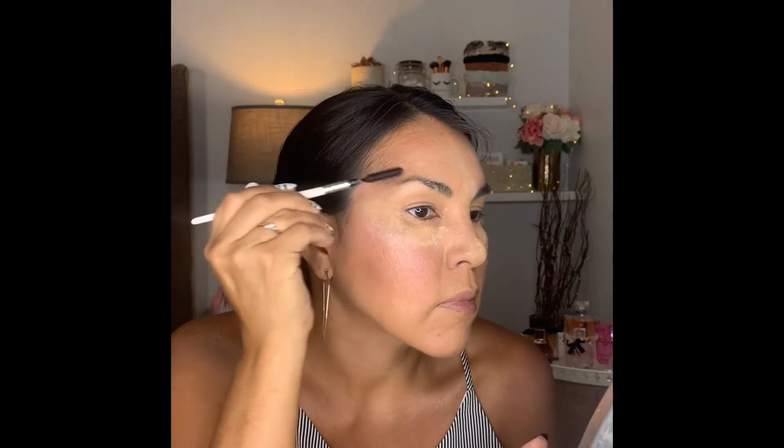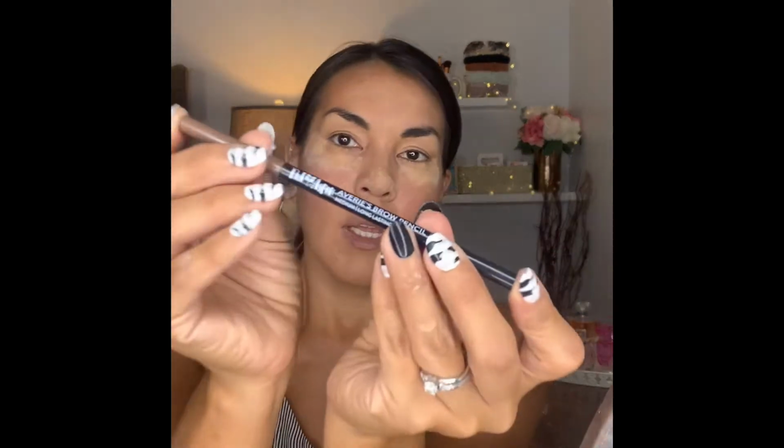Now it is time to start working on these brows. And my brows take a lot of work. I'm so sorry. I have to apologize to you guys in advance because you're about to watch me brush and brush my brows over and over again like a mad woman, because these bad boys take a lot of work.